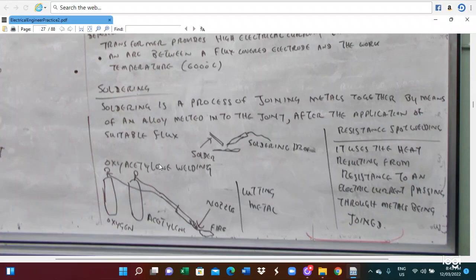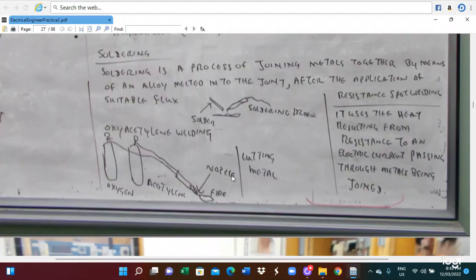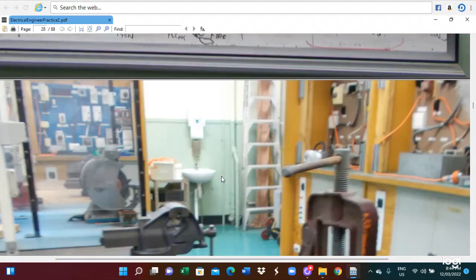So here is a gas welding procedure. In gas welding, we use an acetylene bottle and oxygen bottle together. Those pipelines are connected to the nozzle so that the combination of oxygen and acetylene is burned using fire, and this is the nozzle head. The fire comes out, heats the electrode, and then we can do the welding. So this is the acetylene welding system.